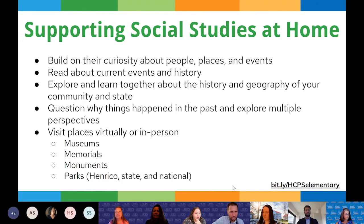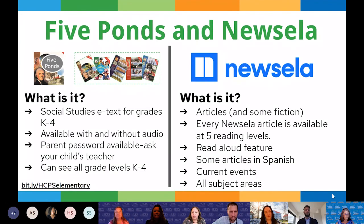We also have 2 amazing digital resources that you can get to on Clever. The first one is new this year, and it is 5 Ponds, and it is an e-text for grades K through 4. It is available to you on Clever, but you can also ask for a password from your child's teacher if you would like to get it directly on your computer. And it's available with and without audio.